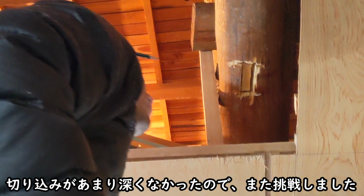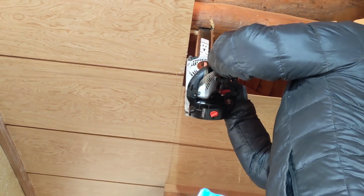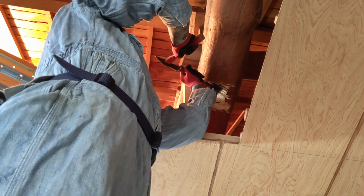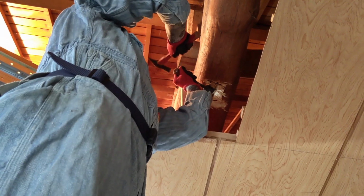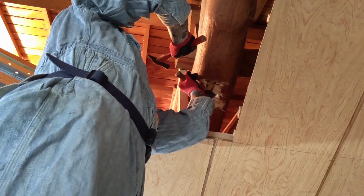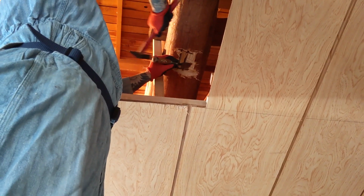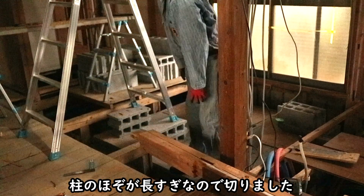The mortise wasn't very deep, so we tried again. And then we cut down the tenon because it was very long. No go.